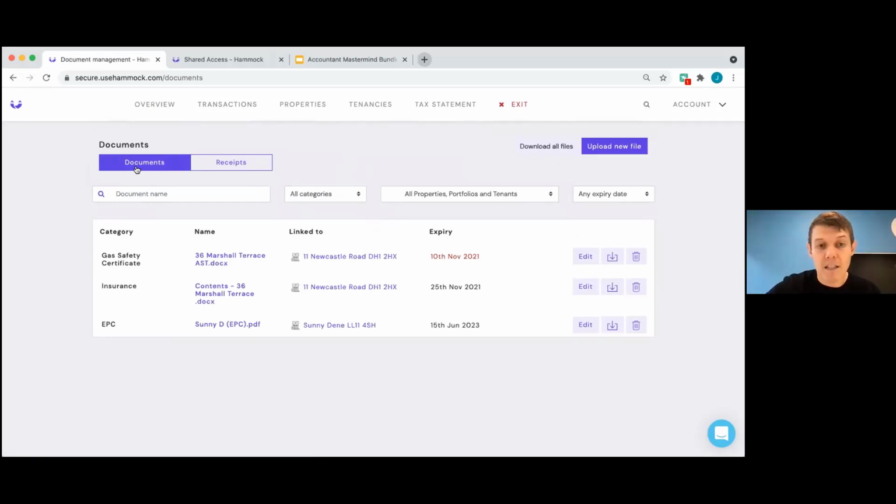So you've got your gas certificate, your fire certificate, your fire alarm, your EPC, your mortgage, your insurance, and that's for every property. So you can attach all of your documents in here, link them to whichever property you want, and then set your expiry date. Not only do you have everything in one place, so if I ever need to check the terms of my insurance, I can just click on there and have a look, but equally you don't need to worry, because as you get close to expiry, Hammock will start sending you reminders, both on the mobile app and by email.